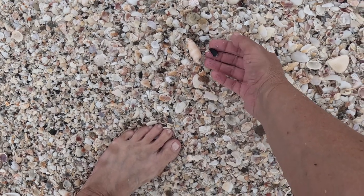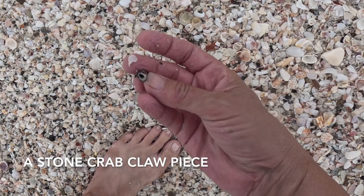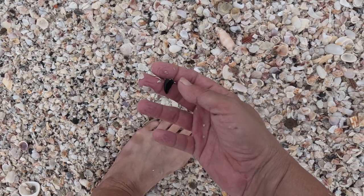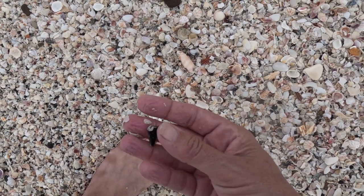Here next to this olive shell, there's another one of our pretenders. This is actually a crab claw. Looks like a shark's tooth, but is not. It's from the pincher on a crab. Still neat.